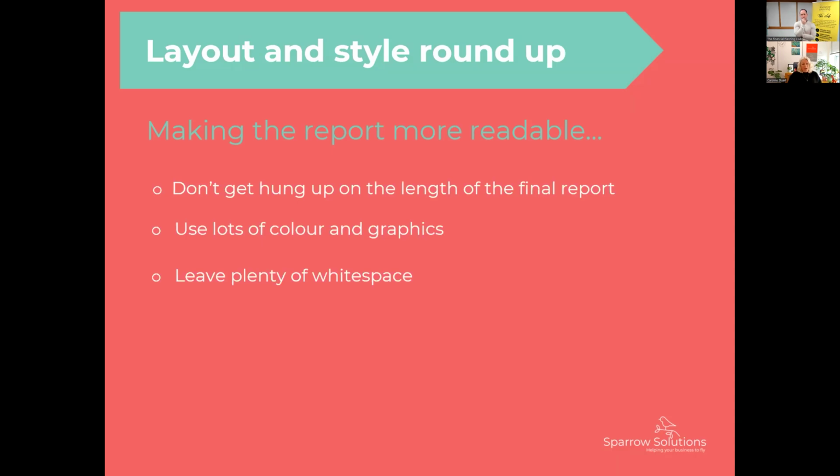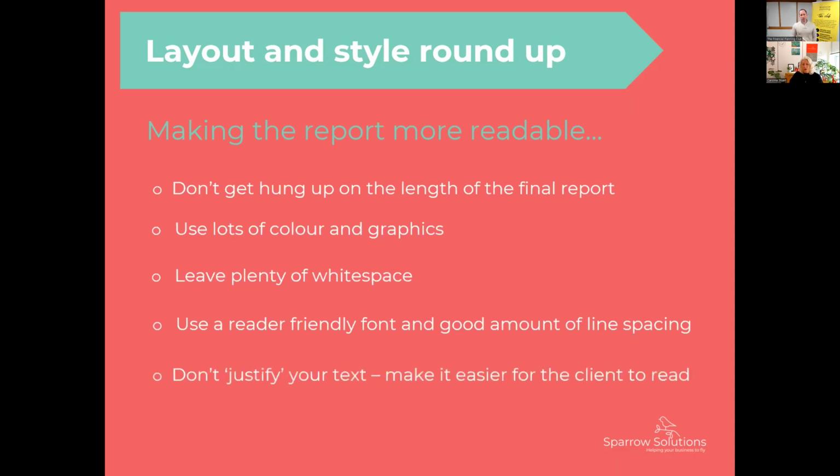Make sure you're leaving plenty of white space so that they have that pause for breath. Make sure you're using a really good reader-friendly font and a really good amount of line spacing. And again, don't justify your text because, aside from the fact that it's horrible, it makes it much easier for the client to read. Yeah.